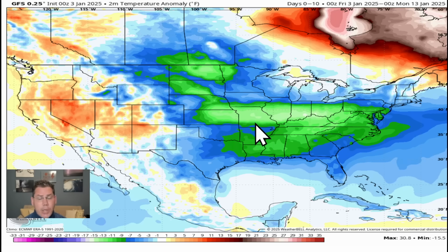So we're going into the coldest time of the year. This is January, folks. You expect it to be cold, right? You expect to have winter storms, right? So it's going to be busy. It's definitely going to be busy in the weather department, to say the least. But know this: once that cold hits on Sunday, I don't think it's going to go anywhere for a while.